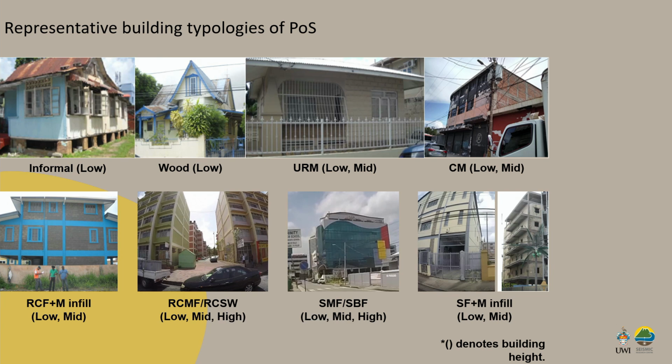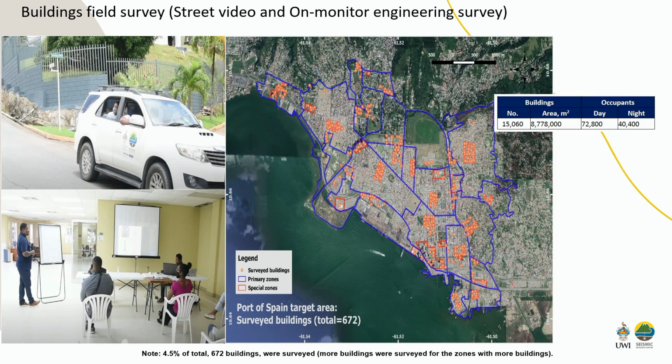This is what we have in Port of Spain, by extension in Trinidad. So we have a vast variety of buildings. This is the classification according to the hazard taxonomy in the States, but we follow the same, including some buildings that are unique in the Caribbean, like the informal and the wooden ones. And this is how we did it.